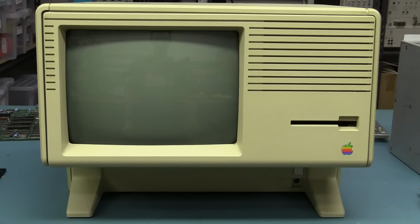So there you have it. I hope you enjoyed that look at the Apple Lisa, 1983 vintage, 31 years old or more, and it was designed in the late 70s. Took them almost 5 years to get this thing to market. Absolutely incredible. And then it just flopped.